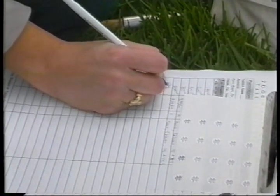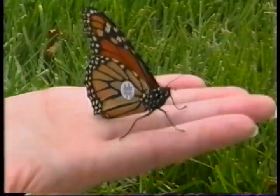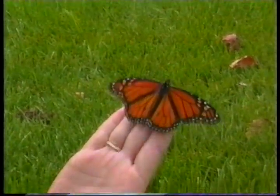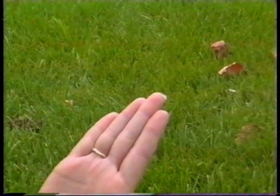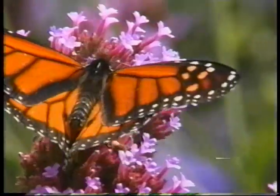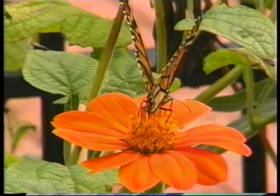And that's it. Monarchs are the only butterfly that migrate, and they migrate to Mexico, the mountains north and west of Mexico City. And it's really neat to see if your monarch makes it to Mexico. It is remarkable how an insect that seems so vulnerable is able to make these very long distance migrations.